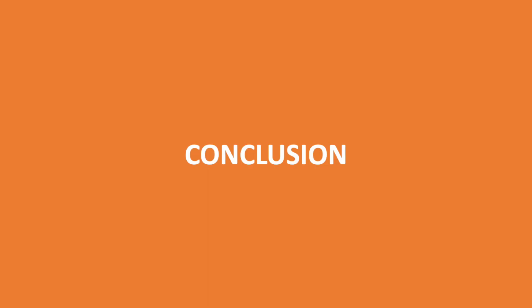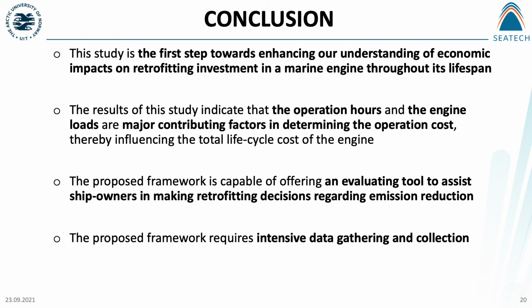Conclusion. So this is the first step towards enhancing our understanding of economic impacts on retrofitting investment in a marine engine throughout its lifespan, and the results indicate that the operation hours and the engine loads are major contributing factors in determining the operation costs, thereby influencing the total life cycle cost of the engine. And the proposed framework is useful for ship owners in making retrofitting decisions regarding emission reduction. On the other hand, the proposed framework requires intensive data gathering and collection.